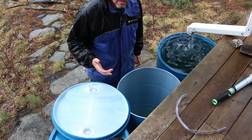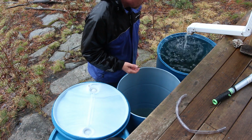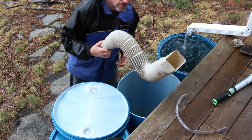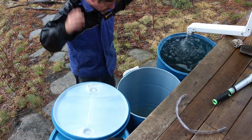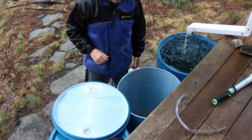This is a good situation. Barrels are filling up. We're supposed to get lots more rain still. I actually put the little diverter on last night. So all night, whatever rain came down went over the edge. And that's to help get rid of any dirt or crap that's on the roof first.